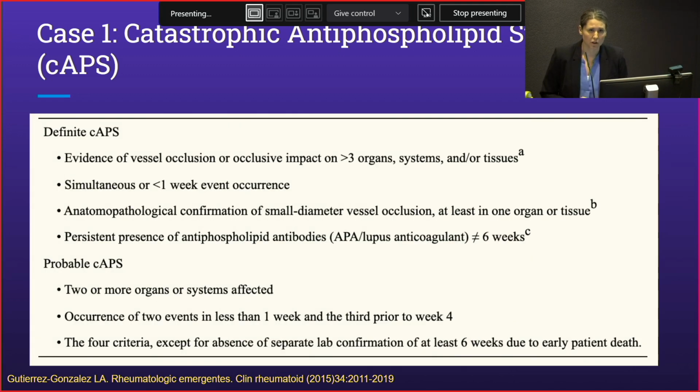These are the criteria to meet for either definitive or probable catastrophic antiphospholipid syndrome. The patient in the case had 3 or more organs involved, happening in a short period of time, but he did not have the separate lab criteria because unfortunately he expired quickly with his presentation.